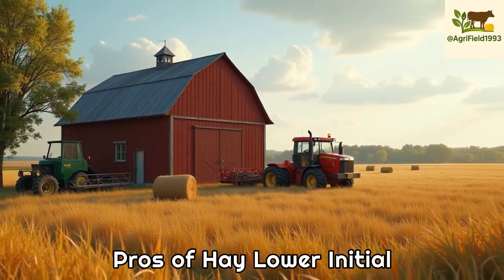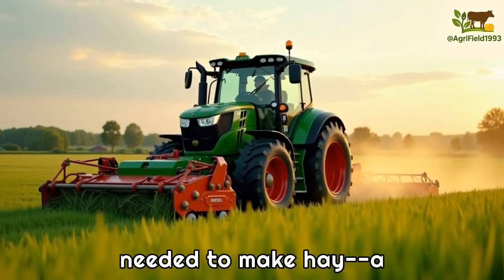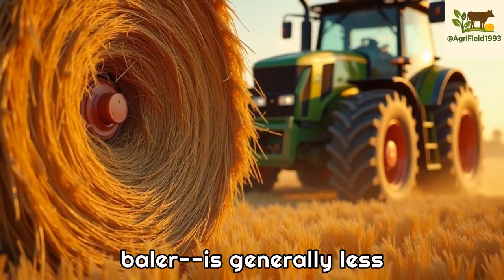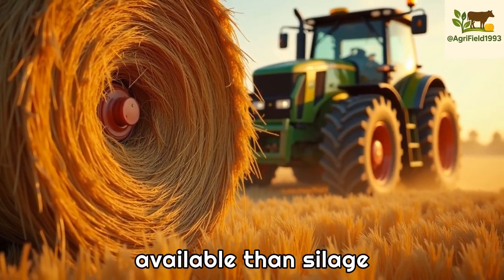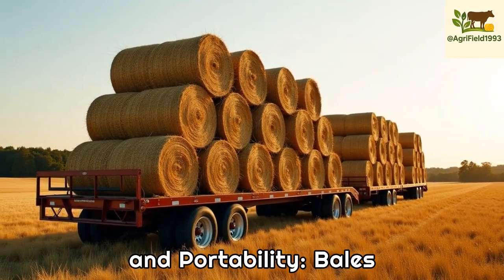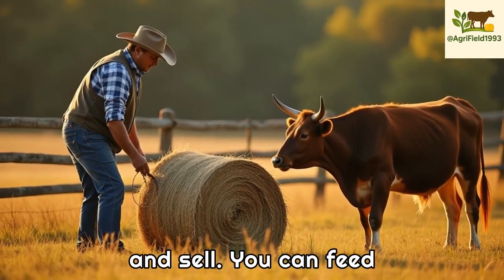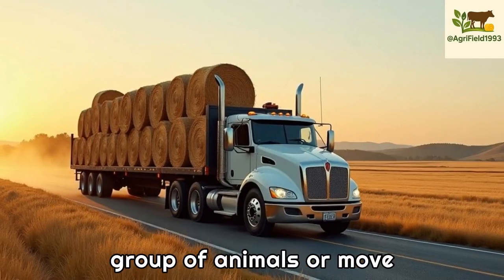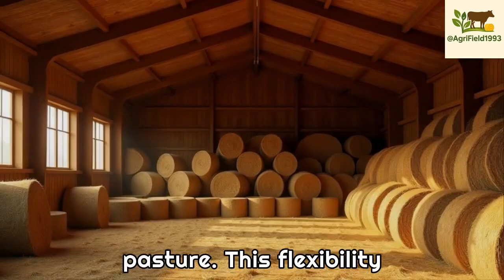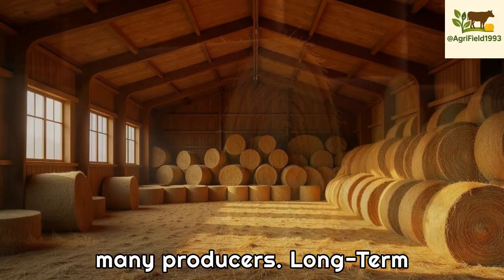The pros of hay: lower initial investment. For a smaller operation, the equipment needed to make hay, a mower, a rake, and a baler, is generally less expensive and more readily available than silage equipment. Flexibility and portability. Bales are easy to transport and sell. You can feed a single bale to a small group of animals or move a whole load to a distant pasture. This flexibility is a huge advantage for many producers.